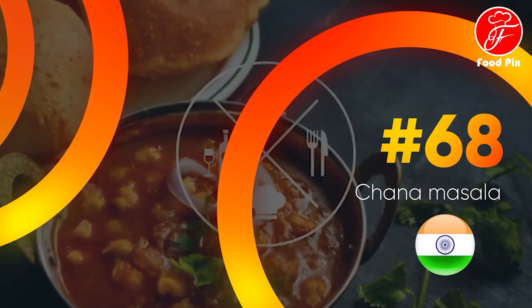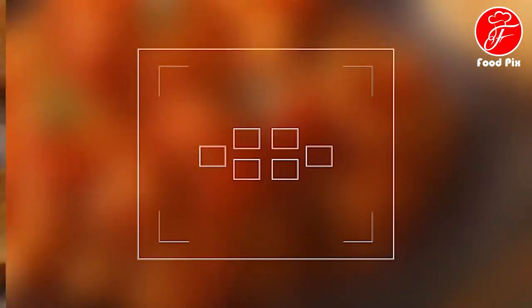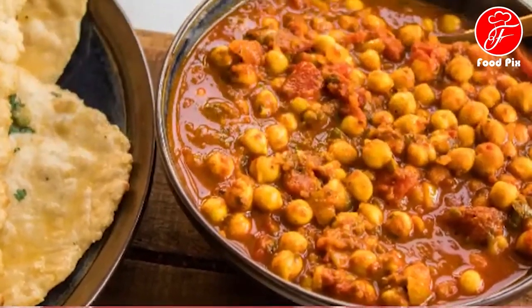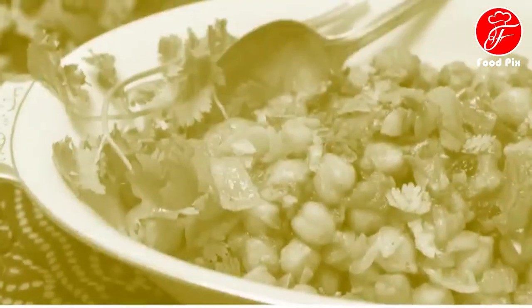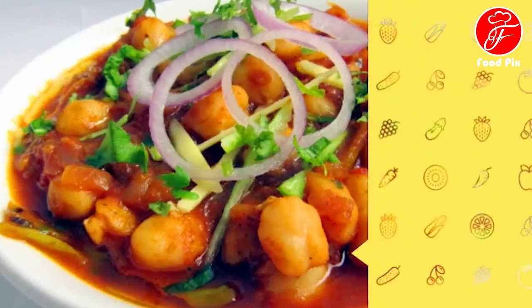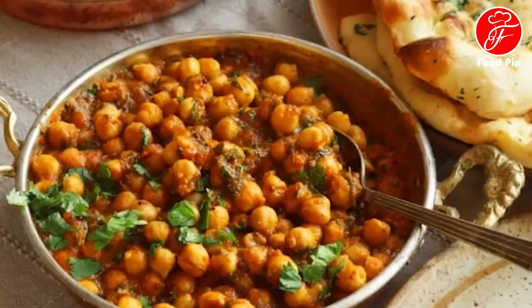Number 68, Chana Masala from India. Score, 4.1 from 5. A specialty of North India, chana masala is a tangy chickpea curry that is commonly consumed as a snack, main meal, or breakfast. Arguably, it is the most popular vegetarian dish in India, commonly found on railway platforms, at work, in school canteens, or at ceremonies and festive occasions in India and Pakistan.